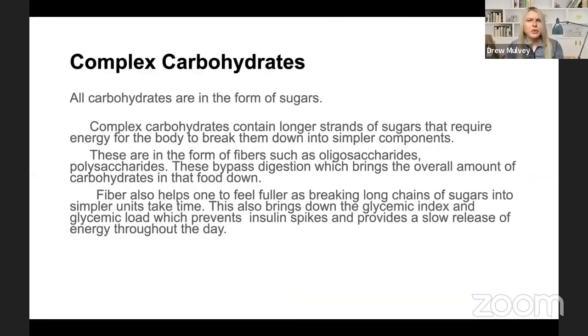So what do I really want to focus on? Well, there's complex carbohydrates. There can be simple carbohydrates, especially for those that are endurance athletes. But for right now, I'm going to be talking about complex carbohydrates. So all carbohydrates are really in the form of sugars. And complex carbohydrates contain long chains that require energy for the body to break them down. So it takes a lot more time for them to be broken down. These are in the form of fibers such as oligosaccharides and polysaccharides, and these actually bypass digestion, which actually brings down the actual amount of carbohydrate in that food.